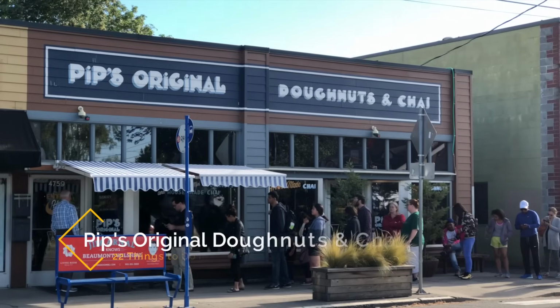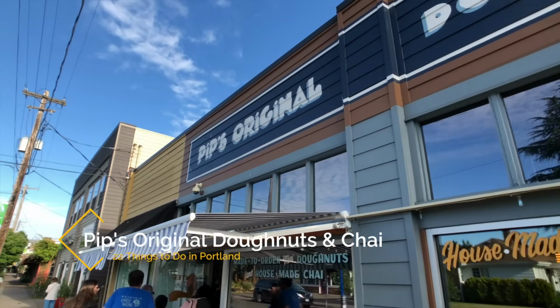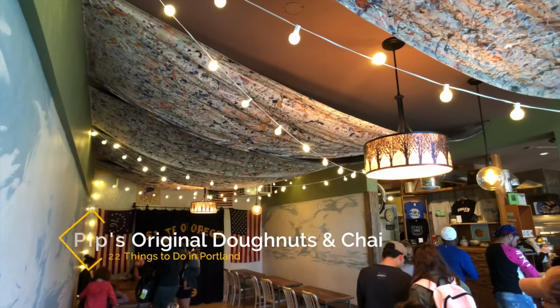First up, head over to Pips for some chai and donuts. In the north part of the city, Pips is a Portland staple, and you will often see people lining up for these donuts even before the shop opens.